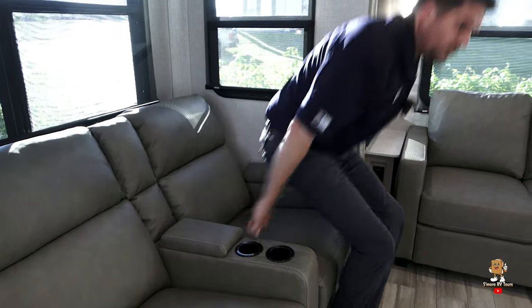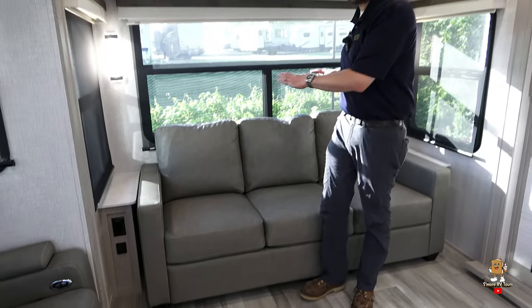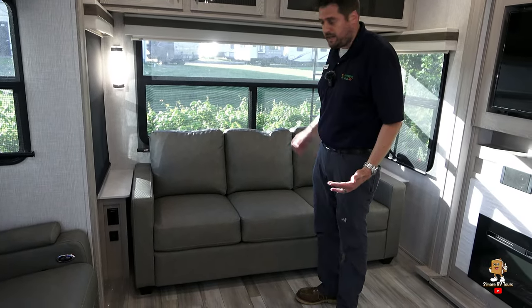Let's go next right over here. So we got a big sofa here in the rear. This is a folding sofa, a hide a bed. So again, you bring guests along, we can fold this out and it'll make a queen bed.